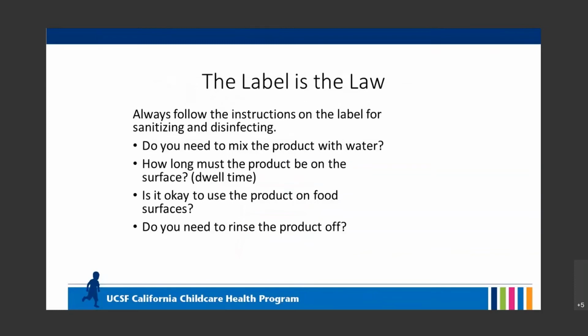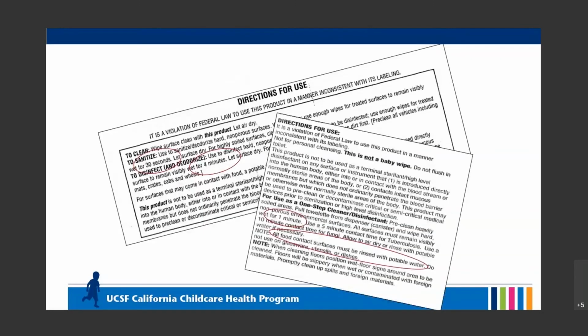Things that will be on the label are things like, do you need to mix it with water and how much? How long must the product be on the surface? Is it okay to use the product on food surfaces, or do you need to rinse it off? These are just examples of direction for use on the labels. And you can see I have circled here the dwell times for sanitizing differ from disinfecting, also there's information about rinsing with water.